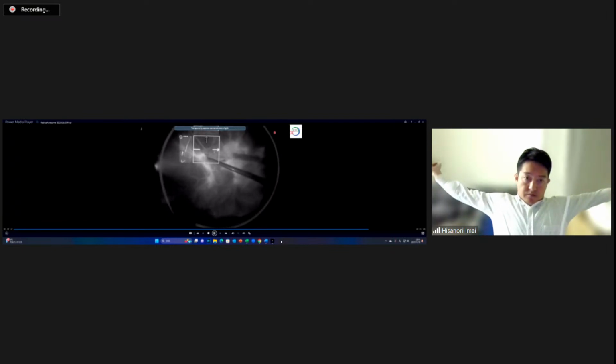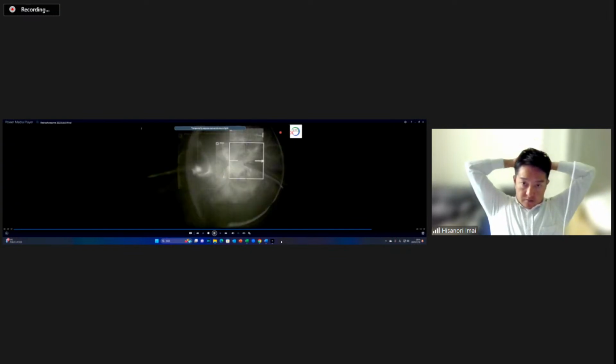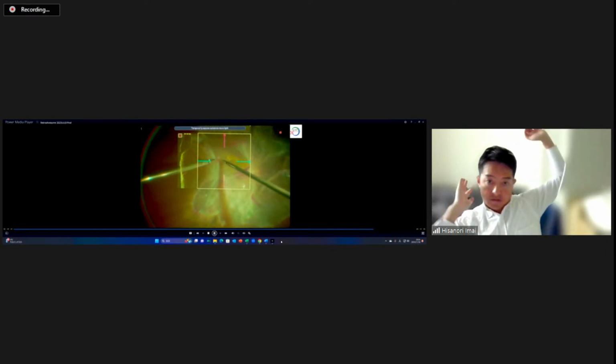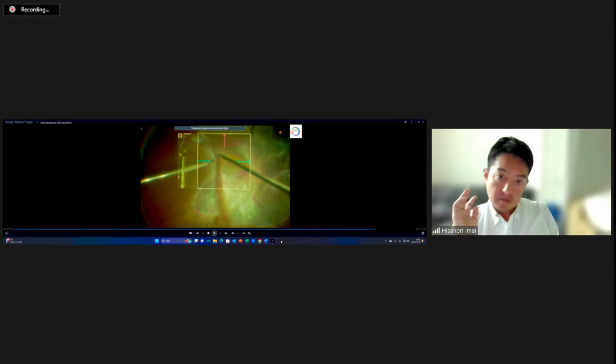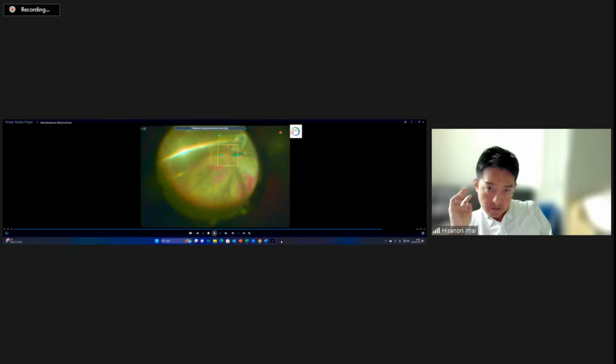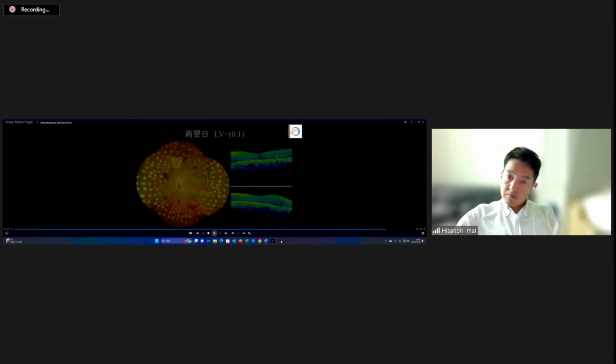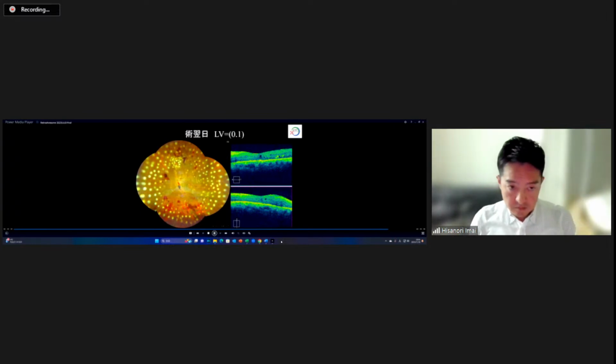In this case, we further employed intraoperative OCT to safely manage the proliferative membrane. This demonstrates how image processing using heads-up surgery holds great potential even in the future digital age of vitreous surgery. Here is a post-operative fundus photograph for this case, and the post-operative progress has been excellent.